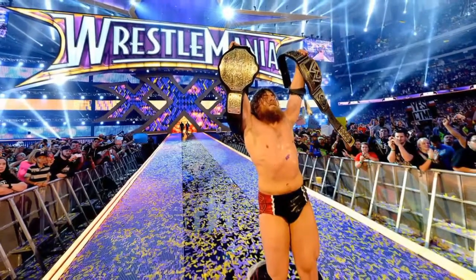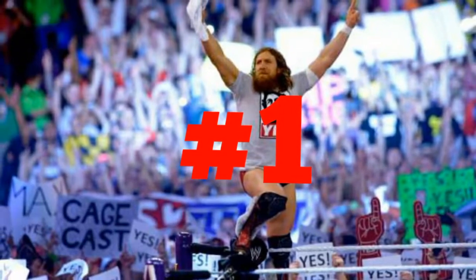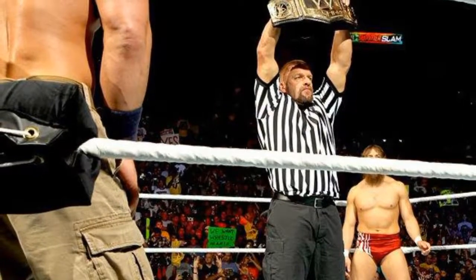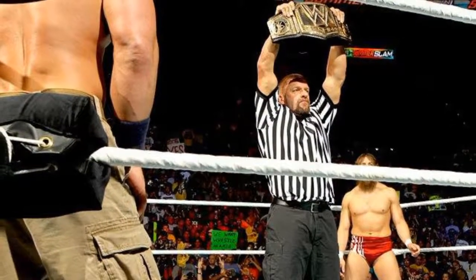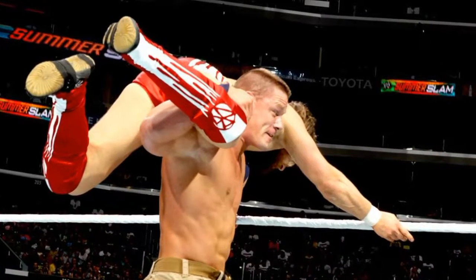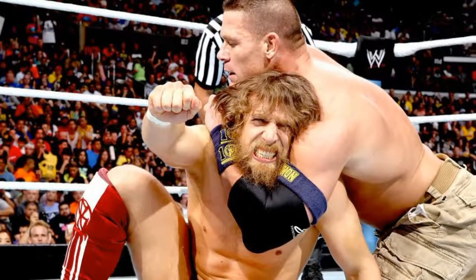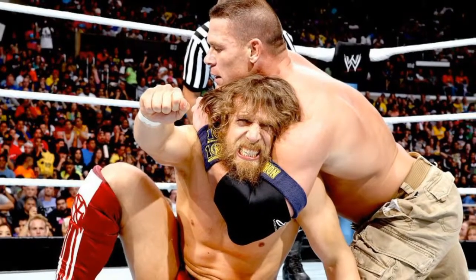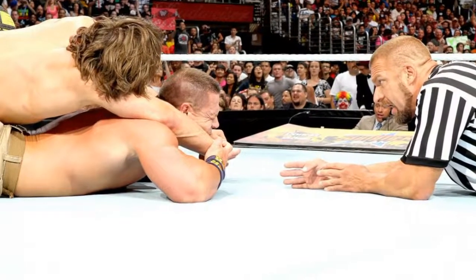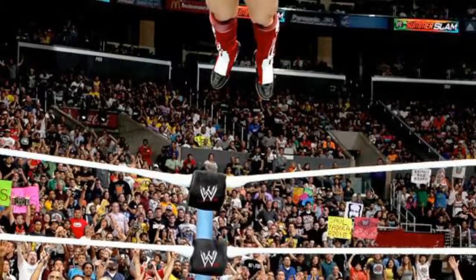His greatest match of all time is number 1, John Cena versus Daniel Bryan with special guest referee Triple H for the WWE Championship at SummerSlam. This was an amazing back and forth match with great selling by both guys. I like the spot where Daniel Bryan got clotheslined and did like 3 flips in the air. It was amazing. It was really superhero versus underdog. Daniel Bryan was the superhero here. He would eventually get the win.